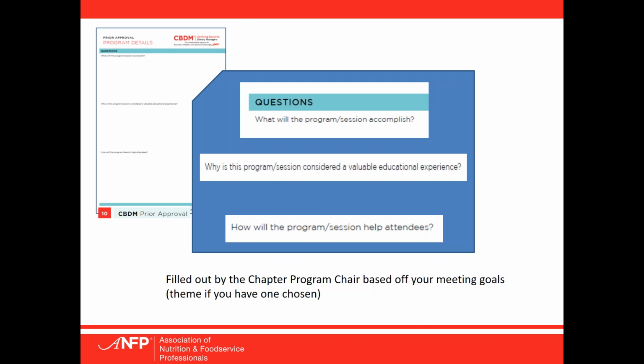And this is just based off of your thoughts as the person, the educator, or the program chair. This is just your thoughts on what your aim and your goal was when you were looking to set this agenda together. And once again, it has to be filled out by the program chair based off of your meeting goals, or if you've chosen a theme, how do these speakers relate to the theme?